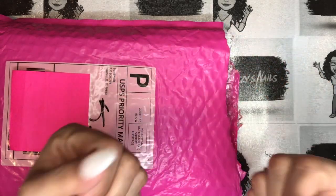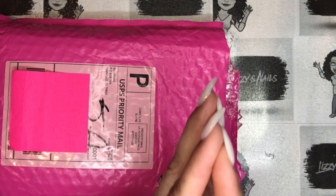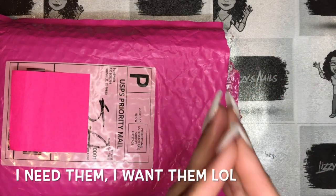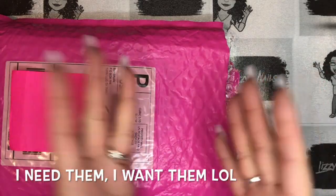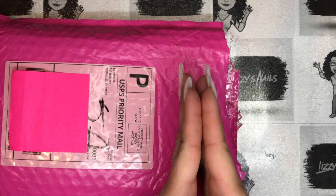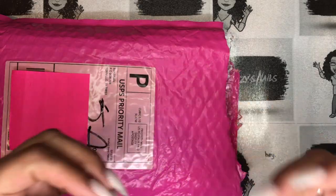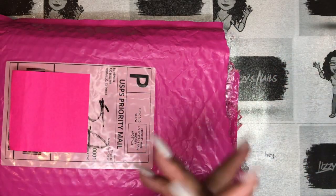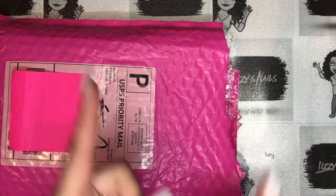Because I'm trying, 2023 was supposed to be my year of not spending as much, but some beautiful collections are coming out. As long as it's within reason, if I can afford both collections, I'll purchase them and I will swatch them and do a few fall looks for you guys.